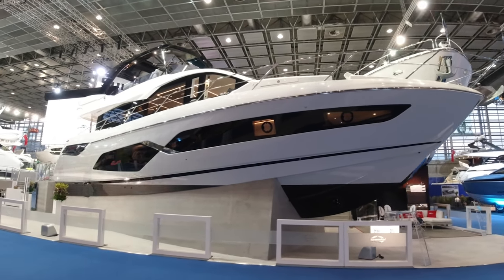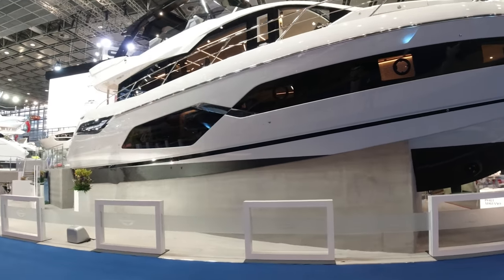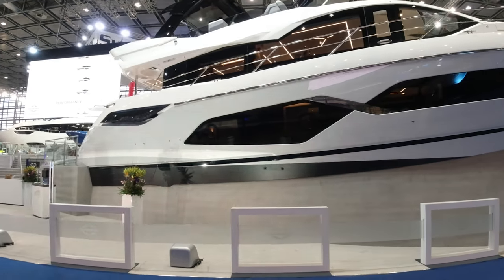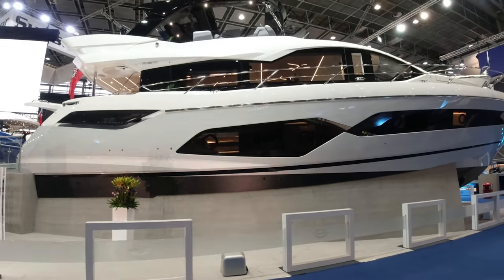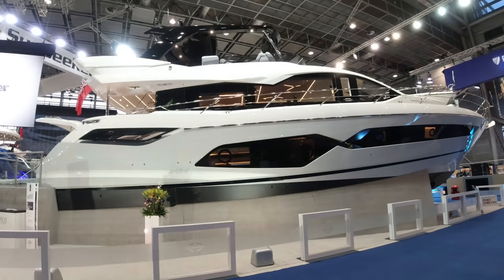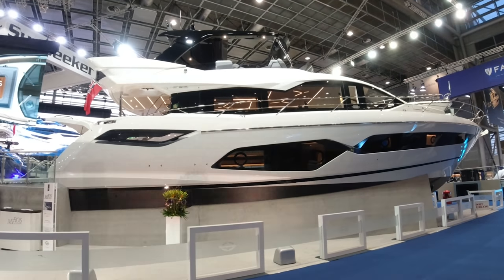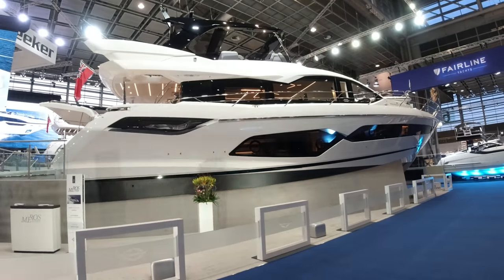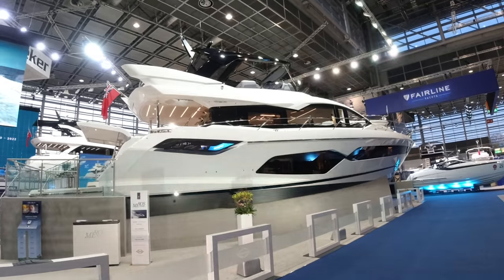This particular boat is a four cabin layout, available as standard on the shaft drive with twin MAN 1000 horsepower engines, with the upgrade to 1200 horsepower on shaft or an IPS 1350. Base price is starting at £1.75 million sterling without tax, and the boat as you see it here today with all the extras is around £2.4 million excluding tax.